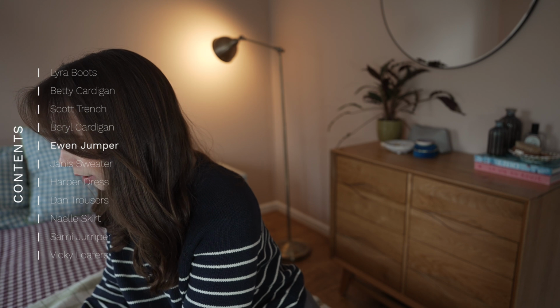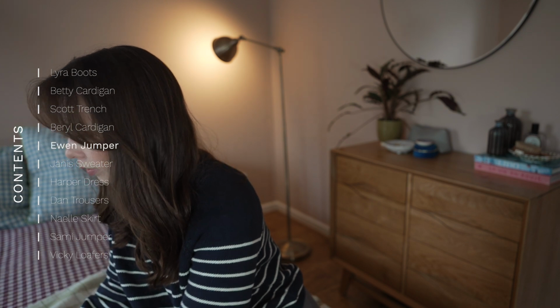Now, I'll be honest, I wrote this list, I can't remember what this looks like. So let me have a look on the website to remind myself what the Ewan Jumper looks like. There's obviously a reason I added this to my wish list. Ah, okay, it's this one. This is another, oh, it's merino wool. Okay, so this is 55% merino wool, 25% polyamide, and 20% organic cotton.